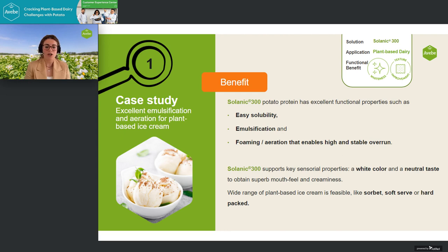And it is not only limited to hard-packed ice cream. We can also think about ice creams like sorbets, soft-serve ice cream, or hard-packed ice cream. What is the next case study we have?